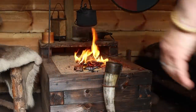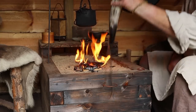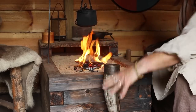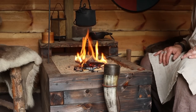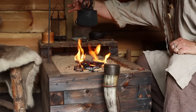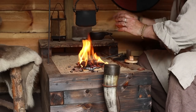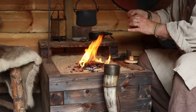And as you can see, I made a little holder for my drinking horn. So when I'm making my dinner tonight, I can have some beer in this, but now I think I'll make the coffee. Good strong coffee.